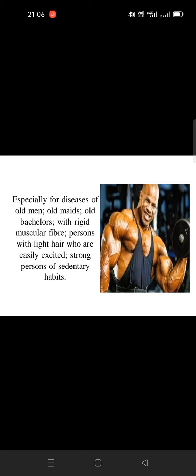And those persons who are easily excited, कोई भी छोटी सी बात भी होगी, means if a little thing will happen he will be excited. That is Conium maculatum. But a normal person cannot get excited on a trivial thing. And those persons, you can see in the picture, are having the rigid fiber or muscular body, and the strong person is there, but they are having a sedentary habit.